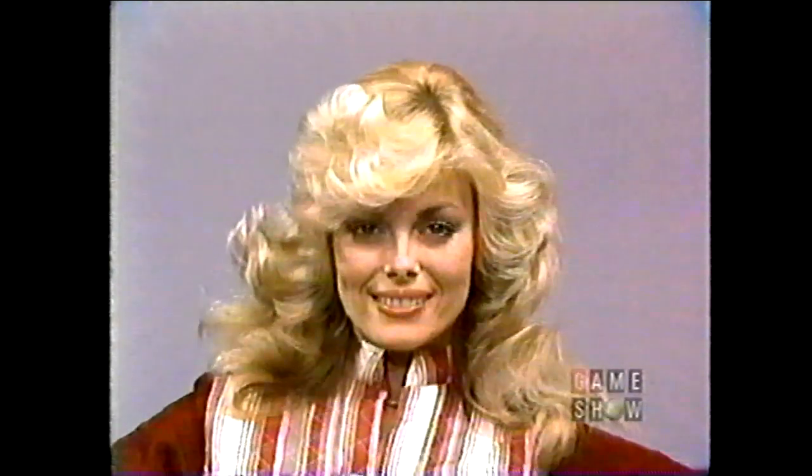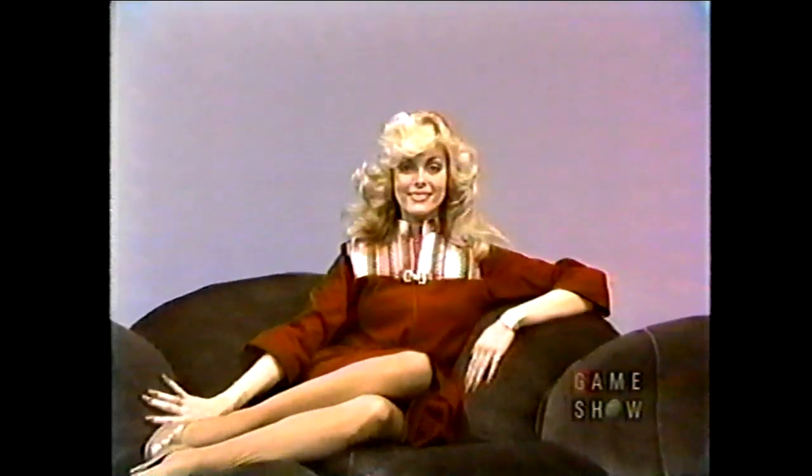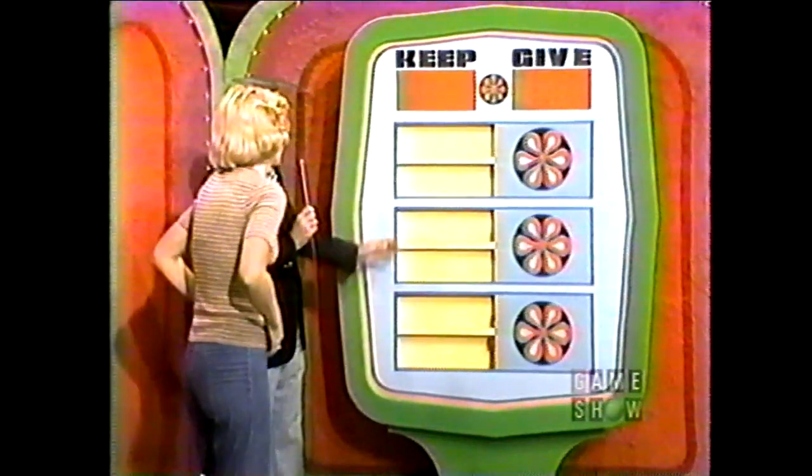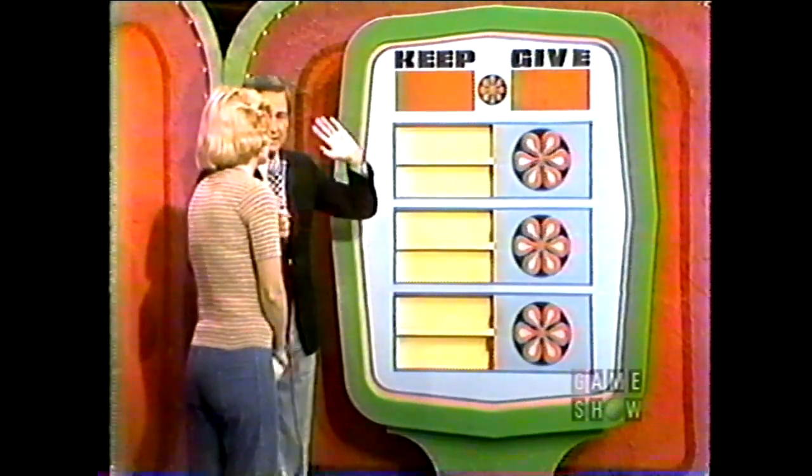And tonight you may own this, too. A modular sofa. Imported from Italy, the Emetrade group consists of two armless pieces, two corner pieces, and an ottoman. All covered in a most unusual dark brown check velvet from the Pace collection. It's a prize worth $3,321. Oh, that's a lot of prize, Christina, and that prize will be yours if you keep more than you give away in the give or keep game.